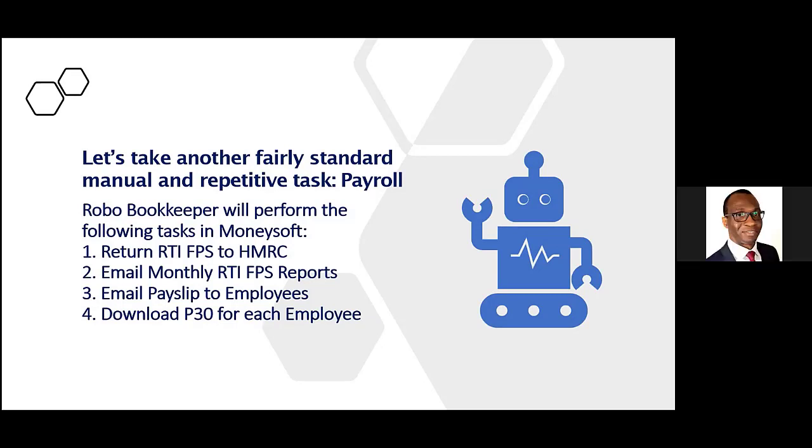All right. The next use case I wanted us to look at is a payroll task in MoneySoft. For those that are familiar with MoneySoft, you know that every month, and this cuts across payroll, you have to do RTI returns to HMRC. In some cases, you have to email those reports to your clients, the employers. You have to send the payslip to the employees or store it somewhere that they can access, as the case may be. Typically that's what you do. You do P30s on behalf of your clients' employees.